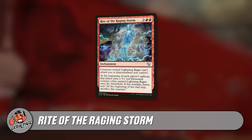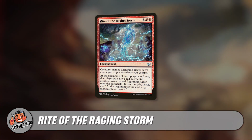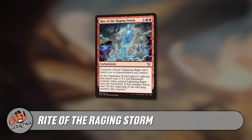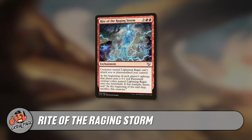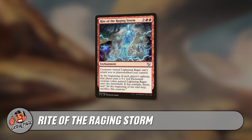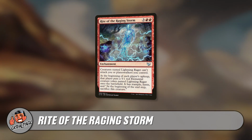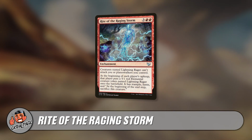Rite of the Raging Storm being 3 red, red for an enchantment, which says creatures named Lightning Rager can't attack you or planeswalkers you control. At the beginning of each player's upkeep, that player creates a 5/1 red Elemental creature token named Lightning Rager. It has trample, haste, and at the beginning of the end step sacrifices the creature. You know what this card is? This card is just Sulfuric Vortex, but in pieces. Exactly. And it's multiplayer friendly.